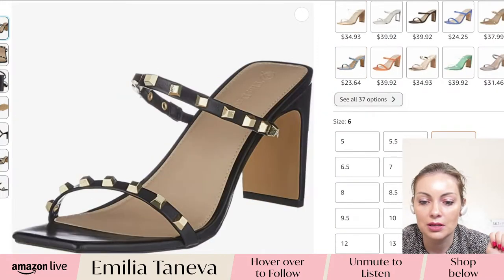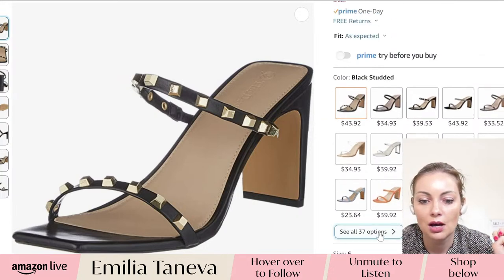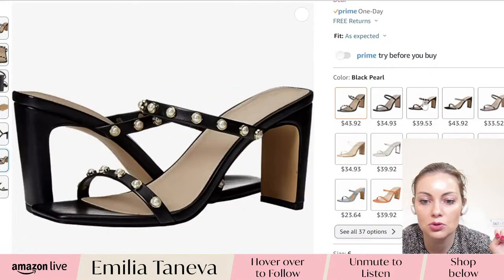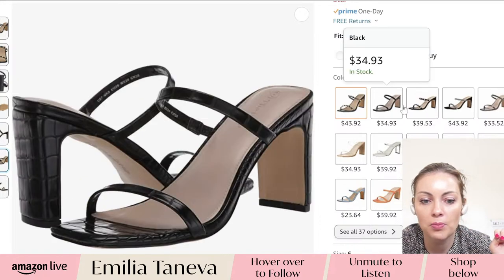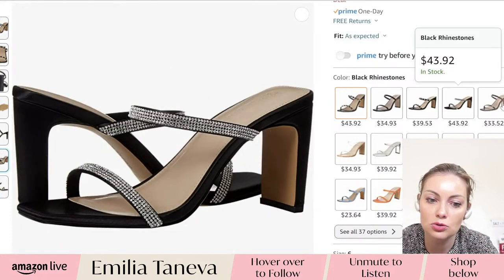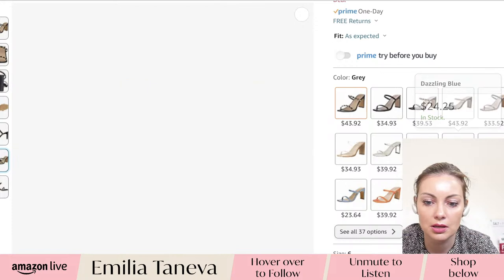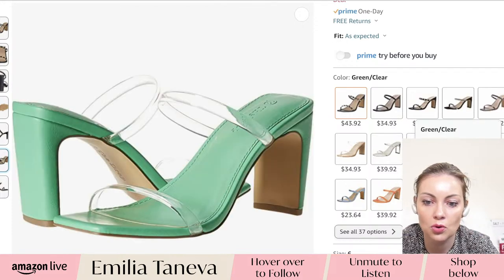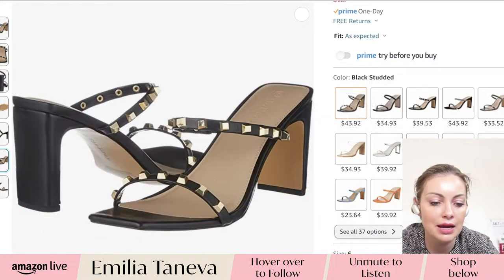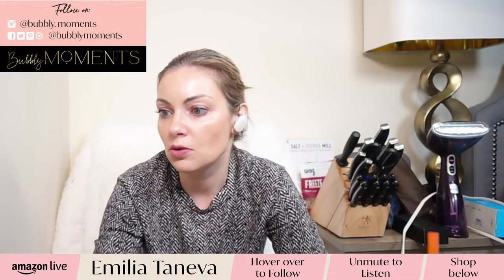$34.93. Many sizes are also supported, from size 5 all the way to size 13. So 37 options for colors and styles. This is the one that you saw in the video, the black with pearls. You can see the black with a slightly different pattern and with rhinestones. After that come the different colors that are available. Green, also with clear. We have clear heels, not just clear straps. Check those out, currently with a 20% discount on today's deal page.